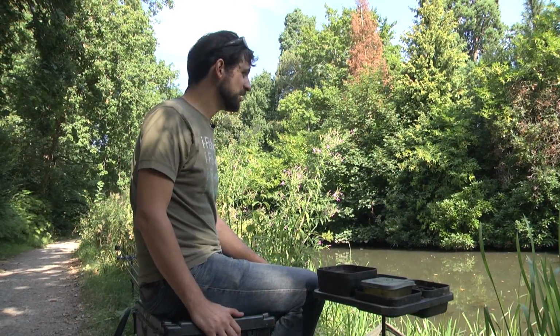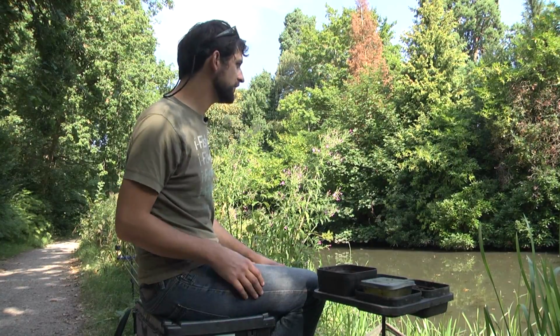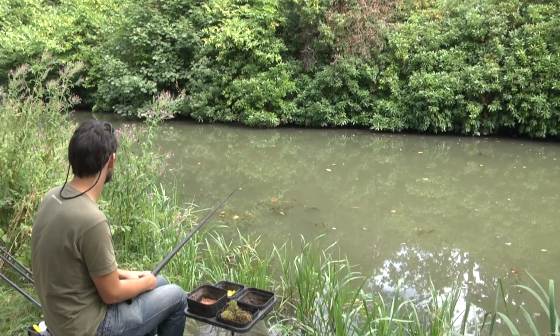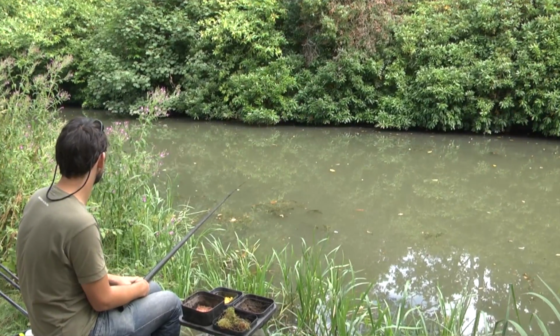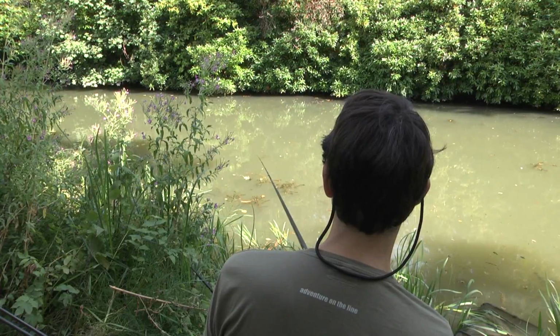Okay, we've got pretty much a perfect canal peg here. I've picked this one because it's got a good array of features. We've got a lovely overhanging tree on the far bank that looks like it should hold some fish. We've just plumbed up, and it shelves away at sort of 4 meters, so I'll also try a line there.